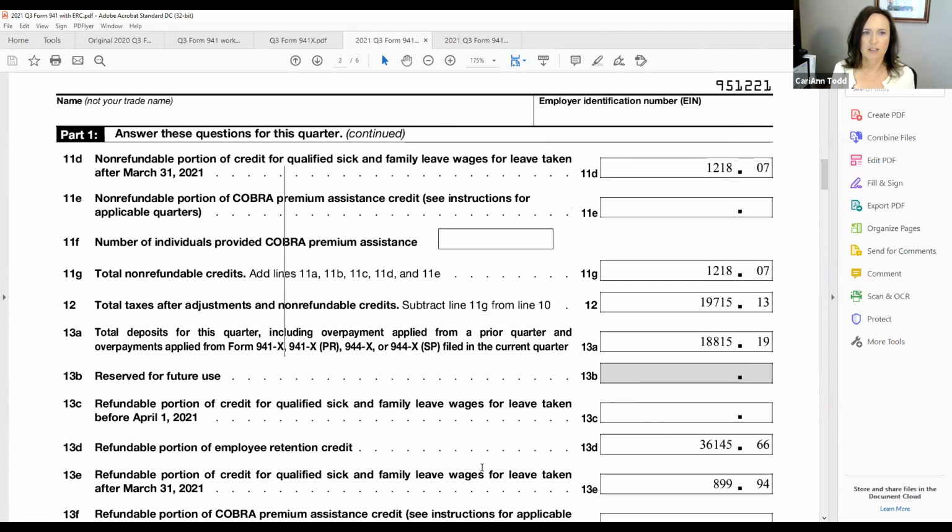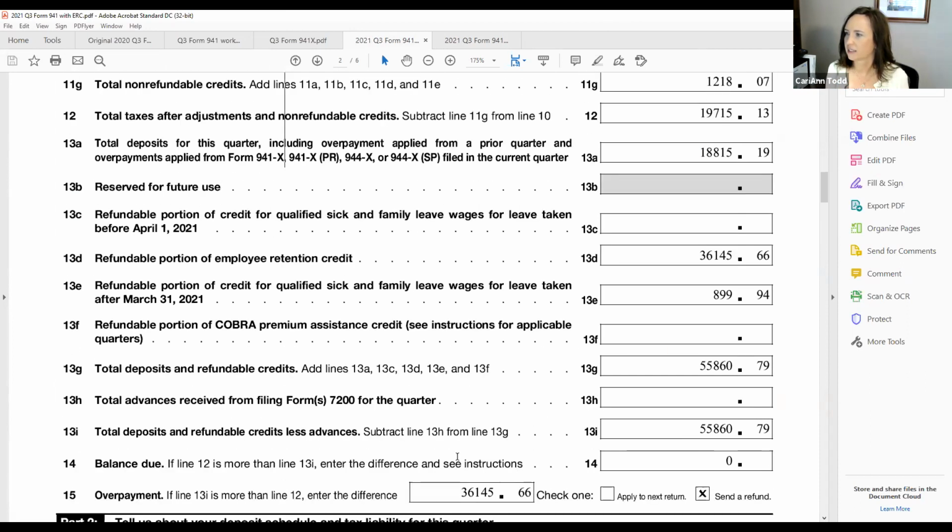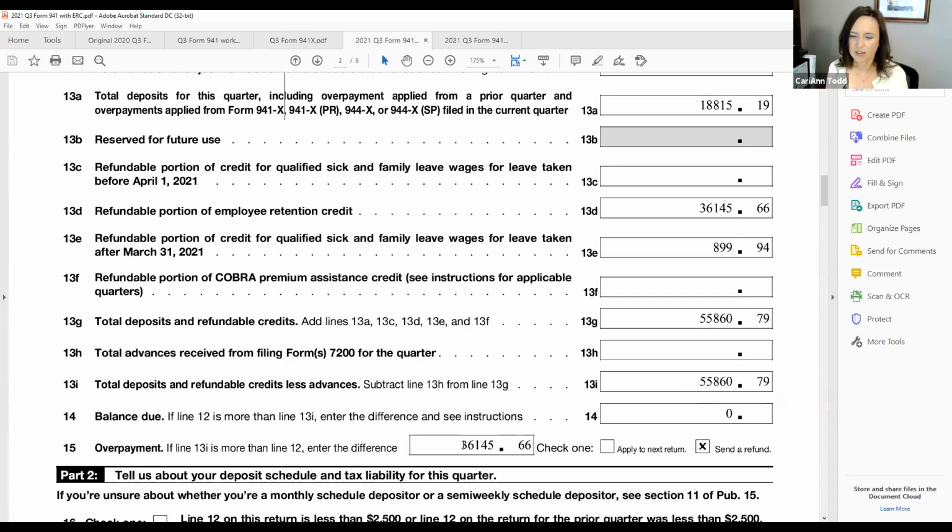If you've continued to deposit your payroll taxes as normal and not reduce them, then the refund is still the $36,000. Can you reduce your payroll tax deposits as you go? Yes, you can. You just need to be really sure about what your employee retention credit is going to be if you're going to do that. You could choose to reduce as you go, and that would change your deposits for the quarter on line 13A, which would then reduce your refund. And right down here, your overpayment, like the participant mentioned, you have a choice to apply it to the next return or send a refund. It's up to you which one you do.